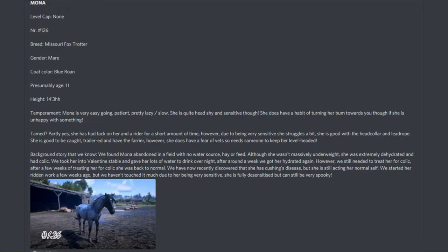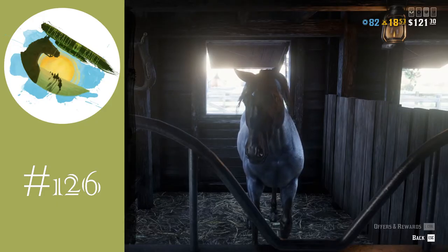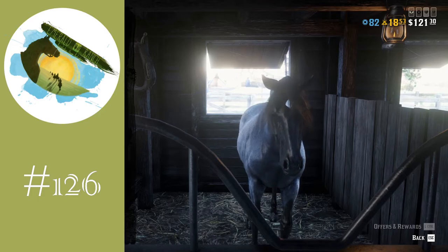She's also a project for a pony or a horse, and needs an experienced rider to bring her on. She is for 2K. Dabi, you can go.